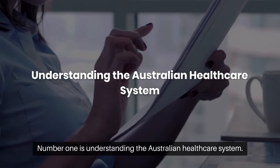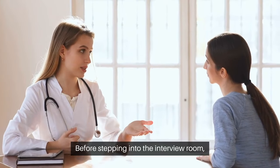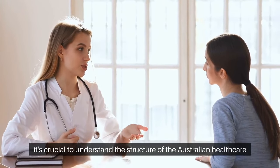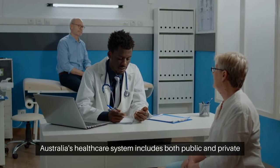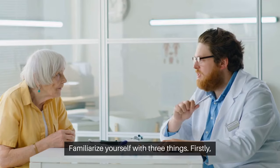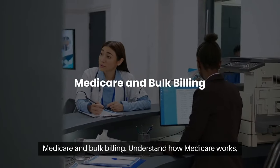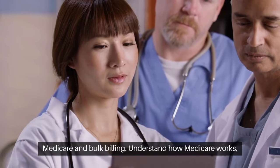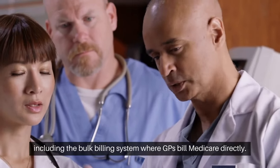Number 1 is understanding the Australian healthcare system. Before stepping into the interview room, it's crucial to understand the structure of the Australian healthcare system. Australia's healthcare system includes both public and private sectors, with Medicare being the primary public healthcare scheme. Familiarize yourself with 3 things. Firstly, Medicare and bulk billing. Understand how Medicare works, including the bulk billing system, where GPs bill Medicare directly.